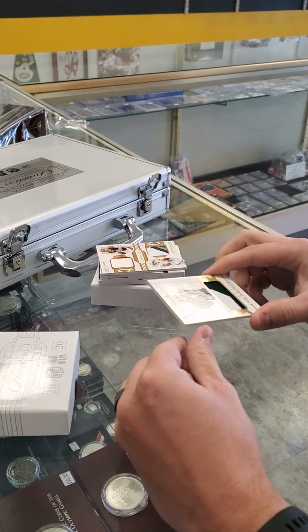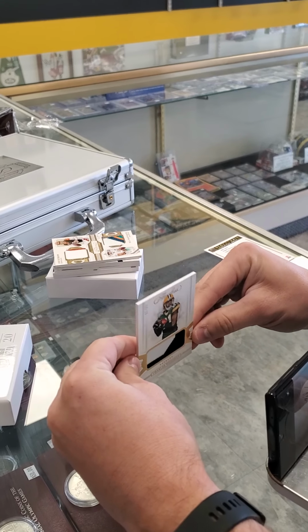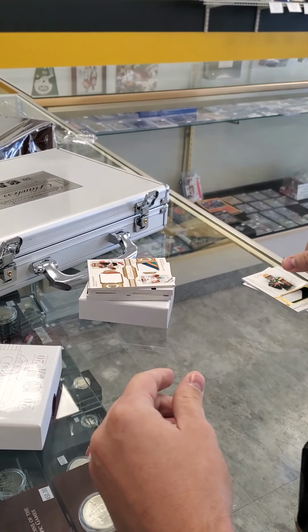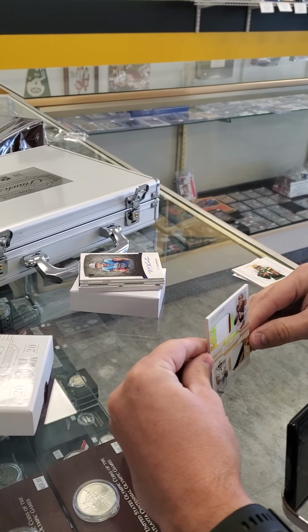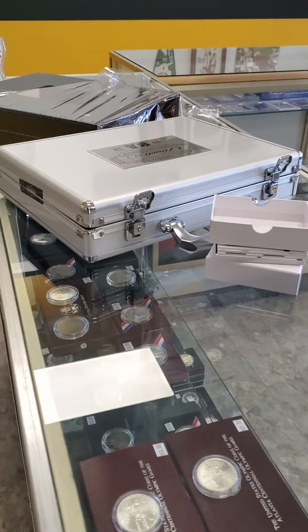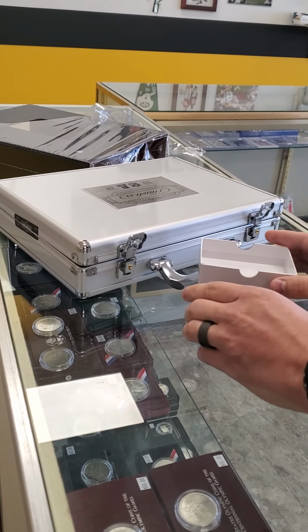Nice, Charles Woodson. 18 of 25. Ooh. Burrow Tua. 21 of 25. I'm gonna make it less. There we go. We'll do that. Cause I'm just sneaking. That was number 25, that Tua Burrow. Yeah.